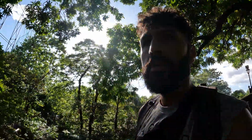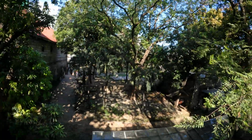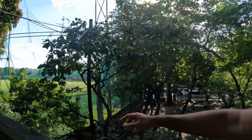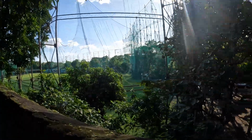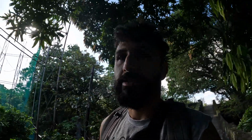I don't see them. So let's see what the next spot is gonna take me. I'm gonna try to go down there and see what else there is. They also built like a golf course or a shooting range for golf over here, which is kind of interesting in a fort. I guess maybe it was here, I'm not sure, I could be wrong. Let me go downstairs and check out more over here. But really cool experience so far to show you Fort Santiago.